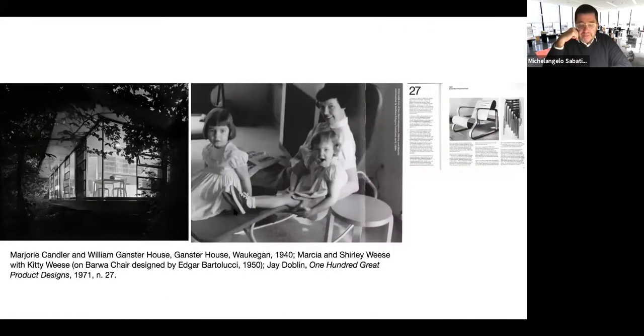The modernist Marjorie Candler and William Ganster House in Waukegan, designed by Ganster for his family, seen here in this evening photo with an Aalto design table and chairs, is one of the unsung jewels featured in our book. To the right, we see a photo of Kitty Weese with younger daughters, Marcia and Shirley Weese, in a Barwa chair designed by ID grad Edgar Bartolucci and launched in 1950. As you see in the upper right, Doblin included Aalto's bent plywood chairs in his survey.